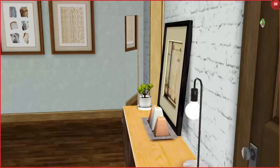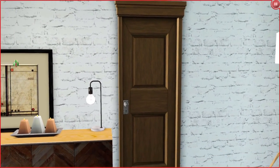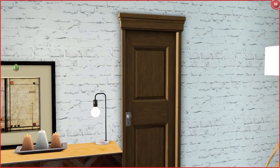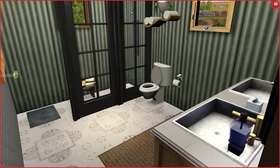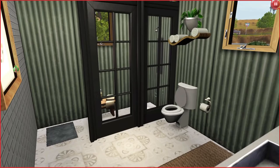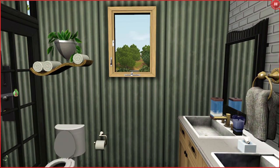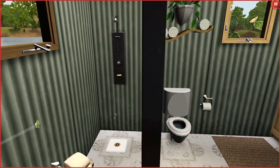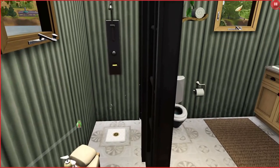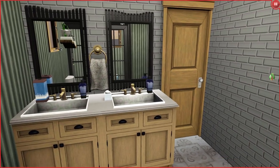Oh, it's so cute. And then through this door is the bathroom. As you can see, I also carried this brick into their bedroom, which I also used out in the living space for texture. I really love that. Here's their bathroom. Really fun print on the floor again for the tile. And then we did corrugated walls, which I thought was cool, in a green color. I've been really obsessed with green lately. We have a shower, and it's just super cute. It's a cute little bathroom for my Sims to get ready in and to shower in.